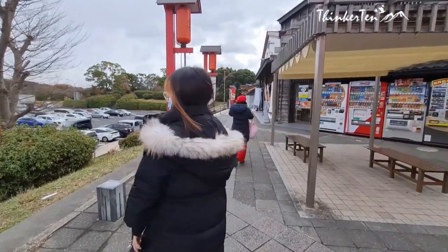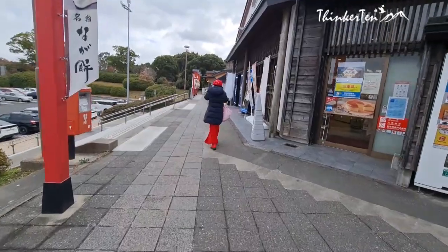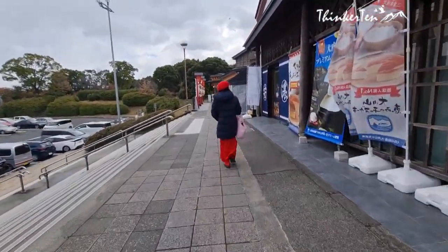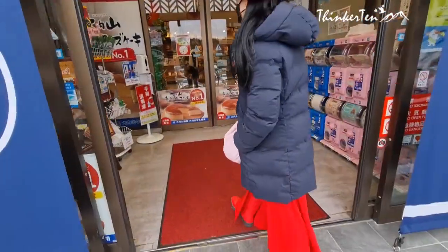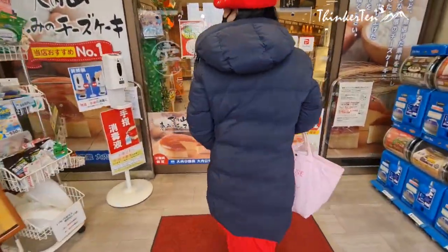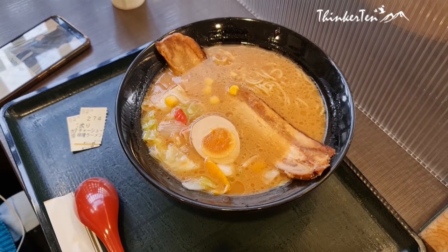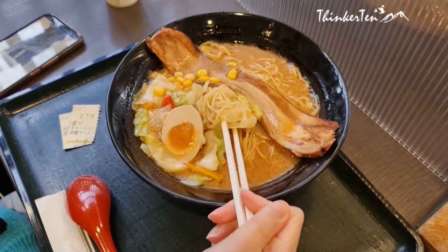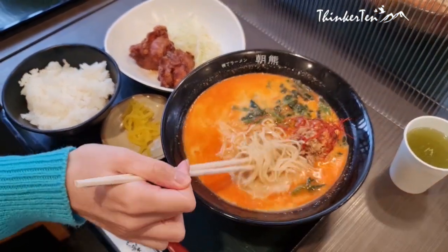Let's find out what we have for our lunch. Usually, customers need to go to the ticket machines to pay for what they want to order, then pass the tickets to the counter, and they will prepare your order. We had some ramen noodles with different flavors, one hot and spicy, as you can see in the chili red soup broth.